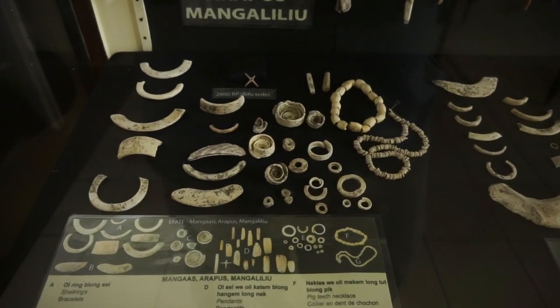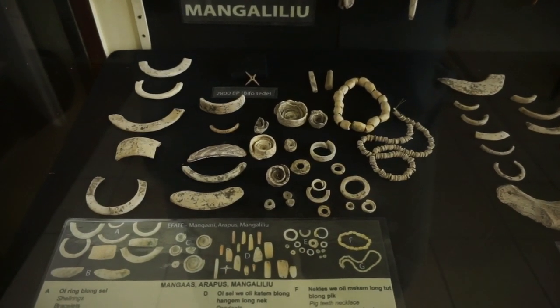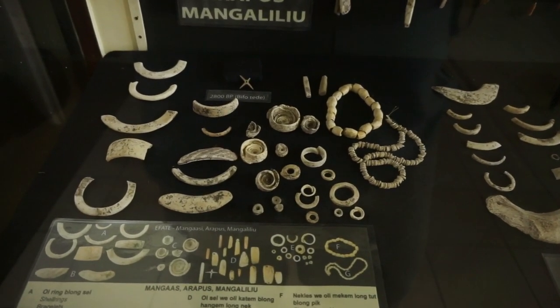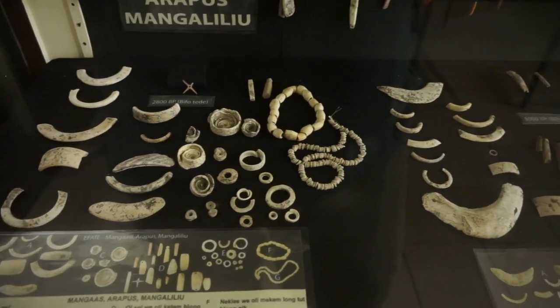And here's a collection of bracelets, rings, necklaces made out of shell. So what's coming up is a few short clips of jewelry made here in the Vanuatu Islands.